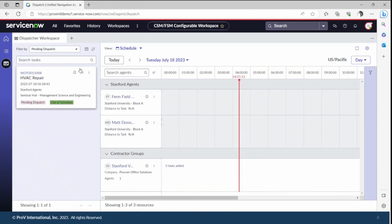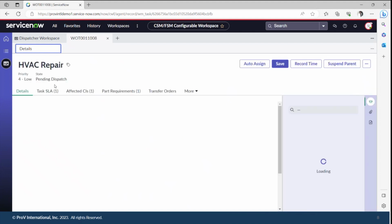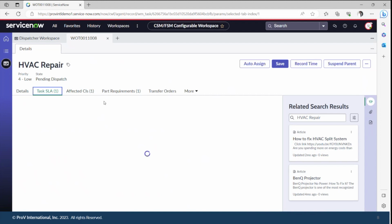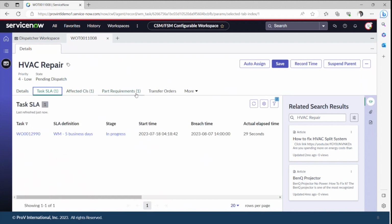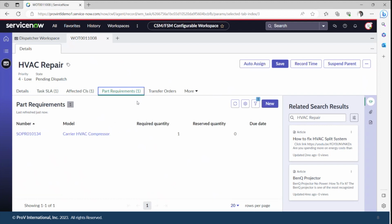Now let's click on the dispatcher workspace. You can notice the work order that is pending dispatch. He looks into the details of the work order. Once we open the work order details, we get the specific requirements for this work order. For example, the task SLA that is involved, the affected CI, also the part required for this work order to be completed. We have configured this work order based on a repeatable template.